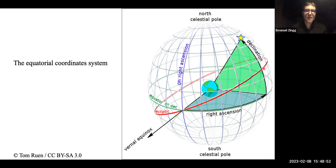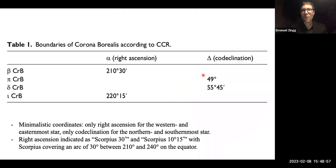And here you see the four figures we find in Hipparchus' star catalogue for Corona Borealis. It is a very minimalistic way of indicating the positions of the stars, because he gives only the co-declination for the northern and the southernmost stars, and only the ascension for the western and easternmost stars.